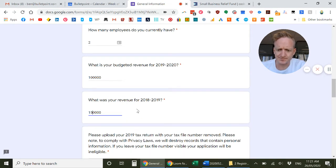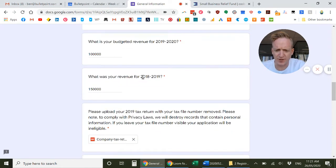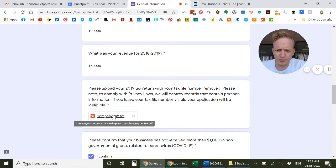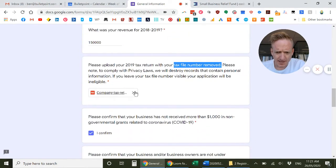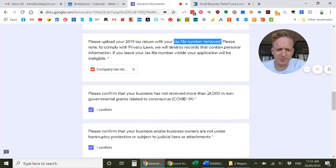And they're going to want to know that you are going to have a loss for this year. Or sorry, not a loss. Revenue is going to be down from where you were. So upload your tax return, 2019 tax return. Remove your tax file number. If you do not, they cannot use this information due to privacy laws. And then confirm that your business has not received more than $1,000 in non-governmental grants related to coronavirus. So check to make sure that is the case.